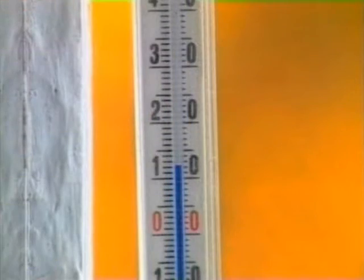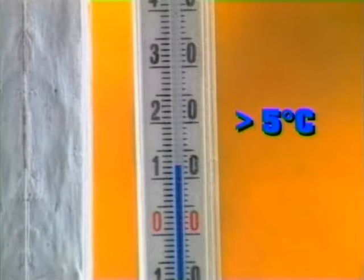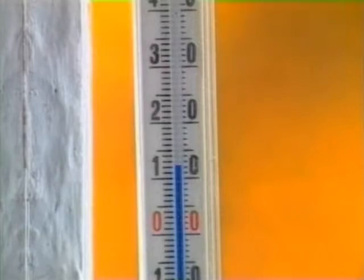An ambient temperature of at least 5 degrees Celsius is necessary when mounting plastic plumbing with regard to the material and optimal welding conditions.